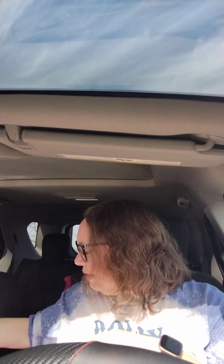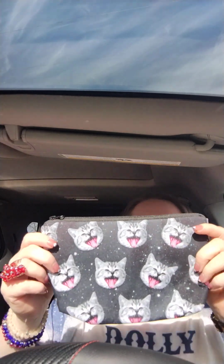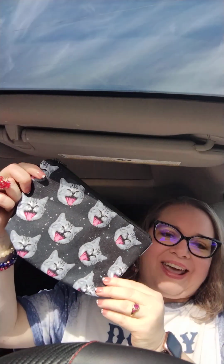So the next item. This is a gift for a friend. She likes cats. She does cat rescue. And I've seen this and I just thought it was so cute. So I had to get it for her. It's a makeup bag or whatever kind of bag you want to use it for. It's a very nice, it's almost like that neoprene material, thick material. It's got the cats on it. And really nice zipper.